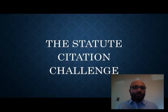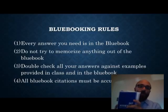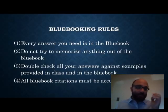Before we get too far, I want to go over our Blue Book citation rules one more time. 1, open your Blue Book. Just have it out in front of you. It takes 2 seconds to make sure everything's fine. You don't need to memorize anything, and when in doubt, double check your answers against examples provided in class and in the Blue Book. If you have to cite something, that'll happen from time to time, make sure that you have examples handy. And then finally, all Blue Book citations must be accurate. That's the rule we abide by.